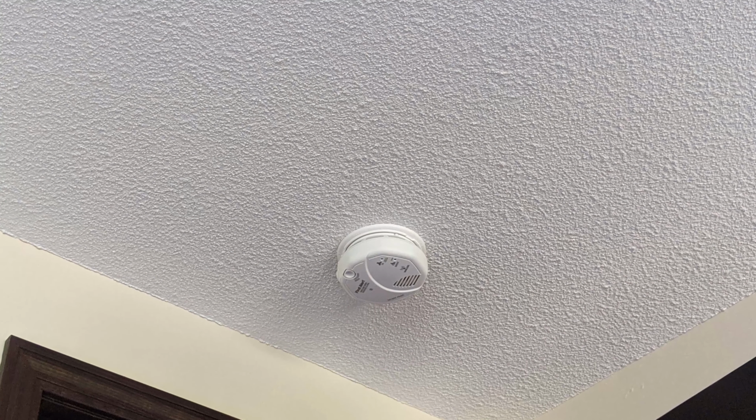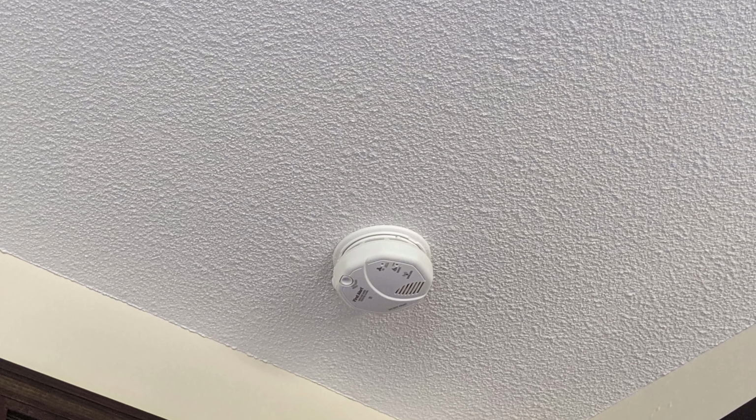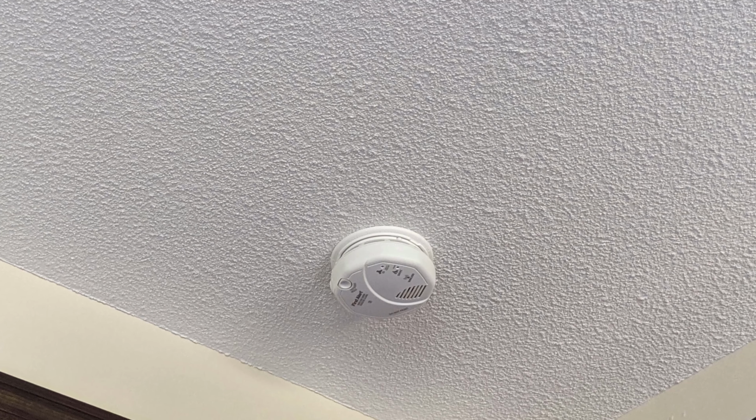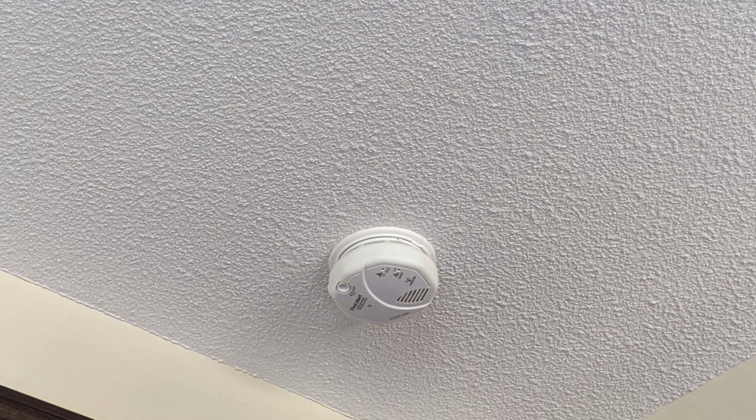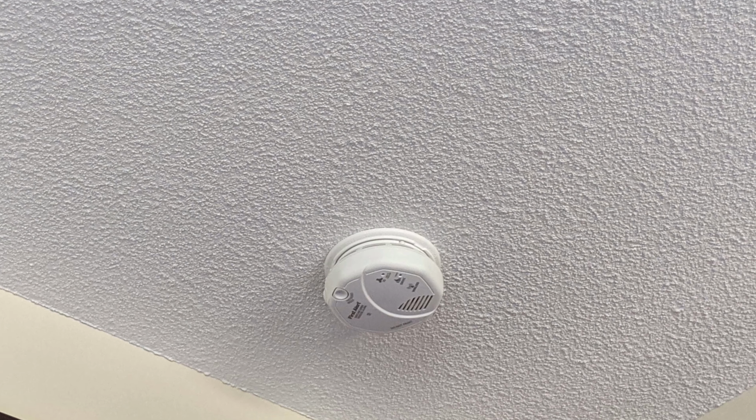Another automation I have set up with my smart thermostat is if one of my smart smoke detectors throughout my house detects smoke. In the event of a smoke event, the furnace will turn off. The thought is that having the furnace running could push smoke through the house more quickly, so turning the furnace off should help prevent that.